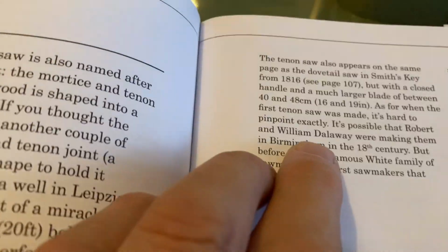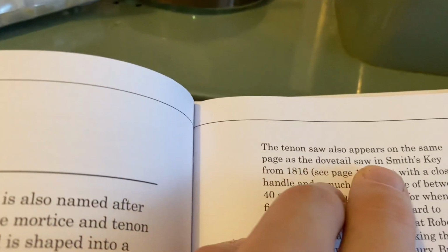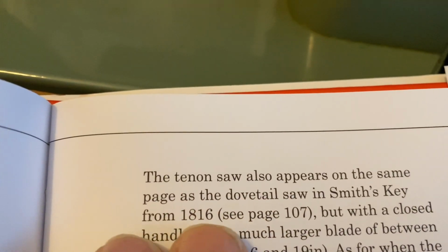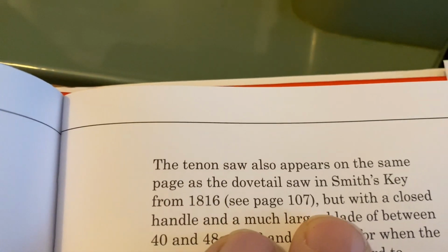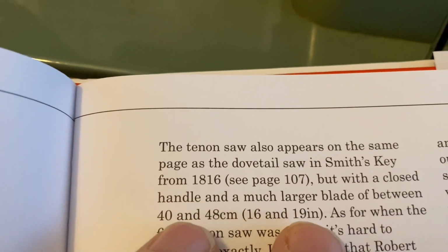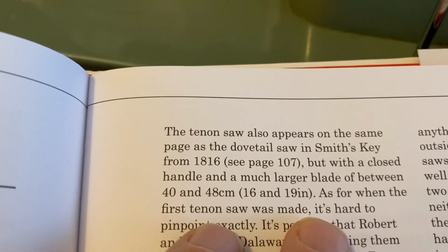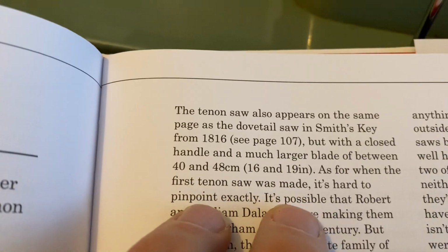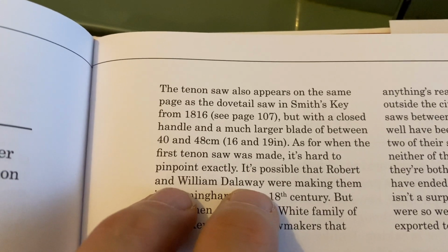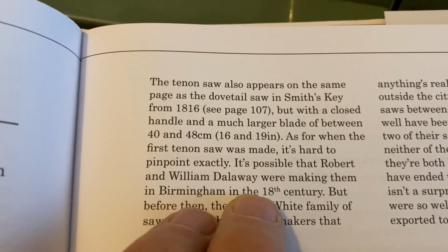There's another bit here that might... the tenon saw... Oh yeah. The dovetail saw is Smith's from 1816. But it was the closed handle, and the much larger blade. As for when the first tenon saw was made, it's hard to pinpoint exactly. Possibly Robert and Williams Dalway were making them in Birmingham in the 18th century.